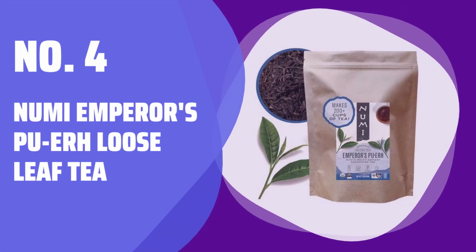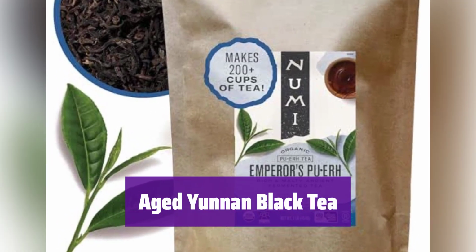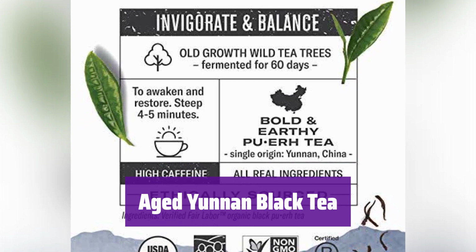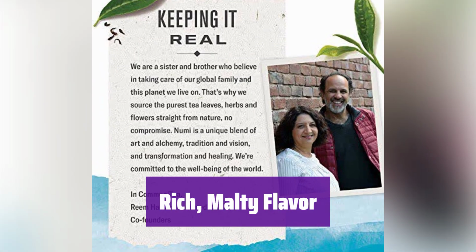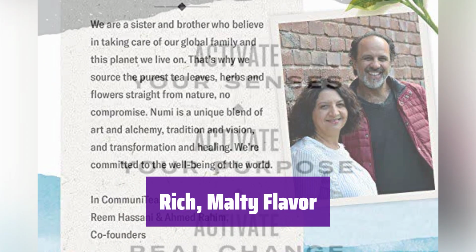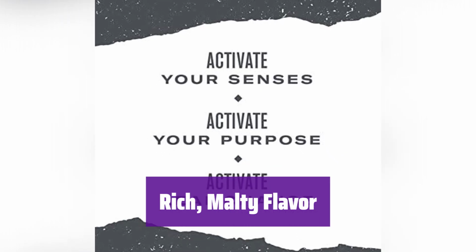Number 4. Numi Emperor's Pu Erh Loose Leaf Tea. This is a deep, bold tea with a smooth, earthy flavor and a hint of malt. It's a richly flavored, energizing tea that's a great alternative to coffee. You will love it. This tea is richer than black tea, with a wonderfully smooth and malty taste. It provides a natural boost of sustained energy, helping you focus and stay clear-headed. Give it a try.